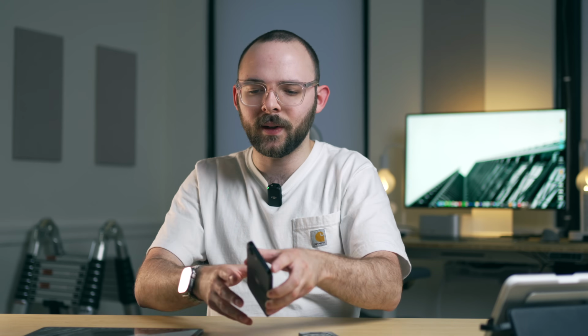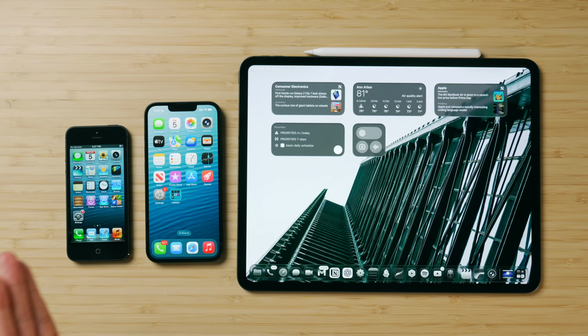So not exactly the same, but I will say, I have an iPhone 5 and an iPhone 16e here with the same backgrounds going on. I have to type in my password, oh my God. Okay, that's better. Anyway, the resemblance is there.